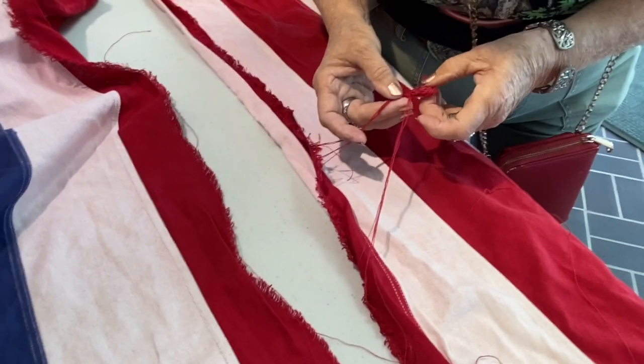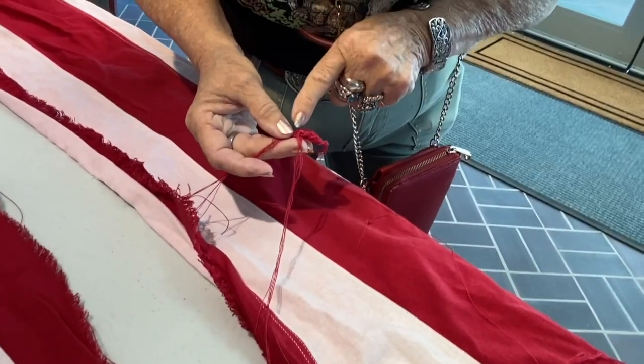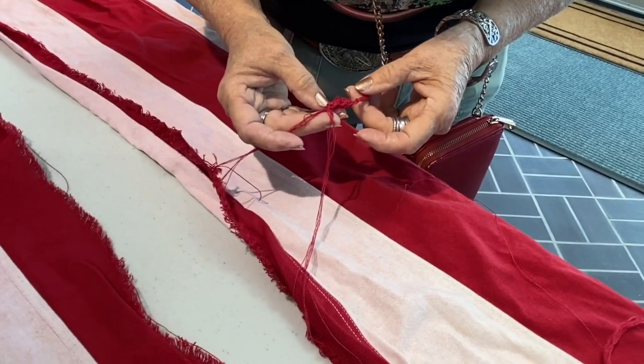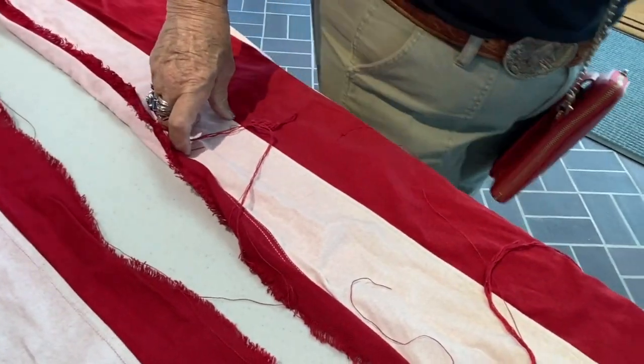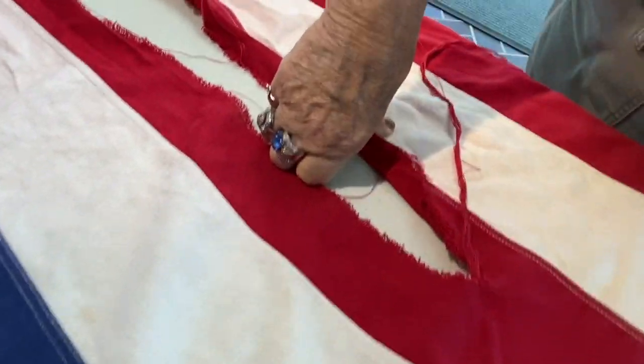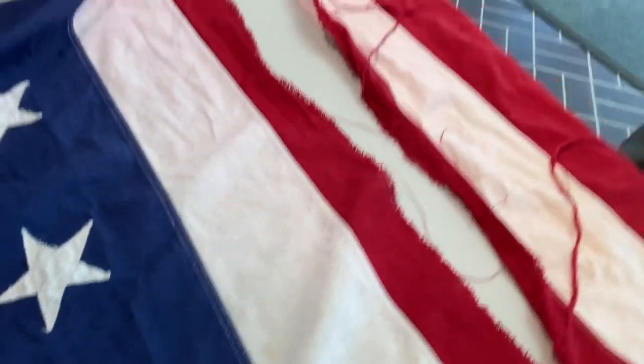Here, Jim. Look. Oh, there's a whole bunch of knots. So what does that signify? I don't know. I'll go in the other room. It signifies a Bigfoot did it.